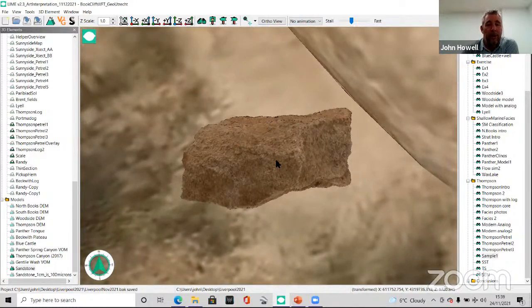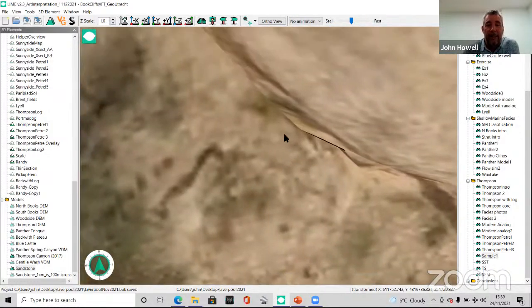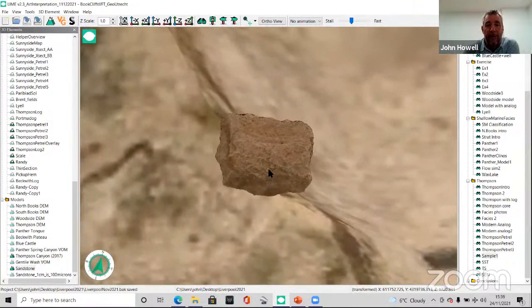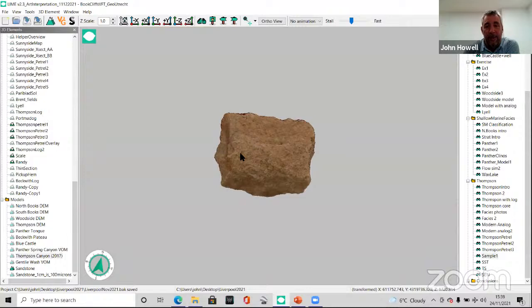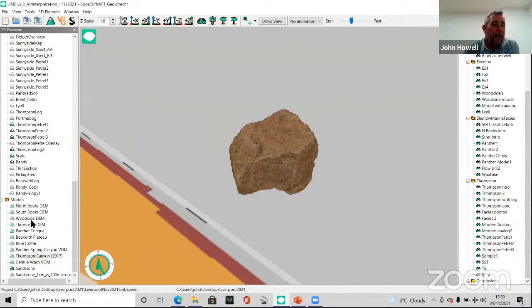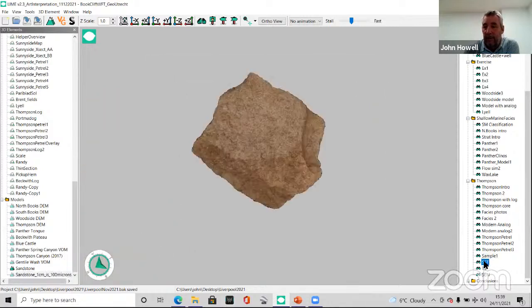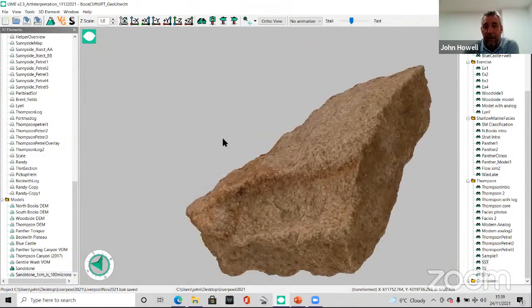People will often say, "Oh, we're not able to see the rocks up close and personal." Well, there's actually a hand specimen you can look at, and you can literally zoom right in and see, hang on, let me just turn off the other models. There we are. So there's a hand specimen that you can rotate around and explore and see the detail of. And there's our sandstone. You can actually see the detail.